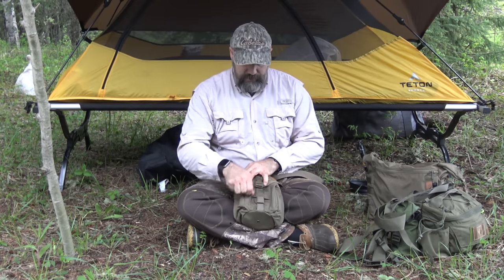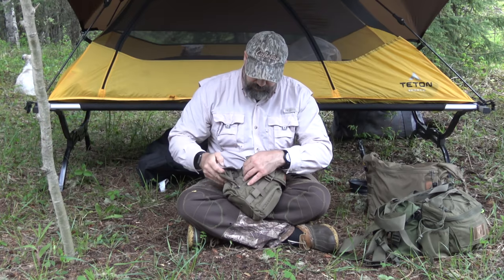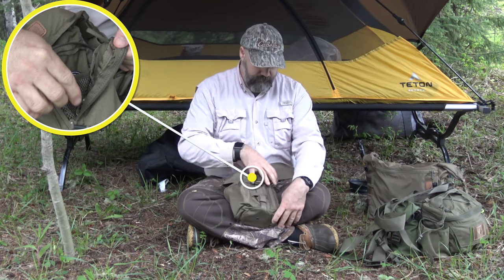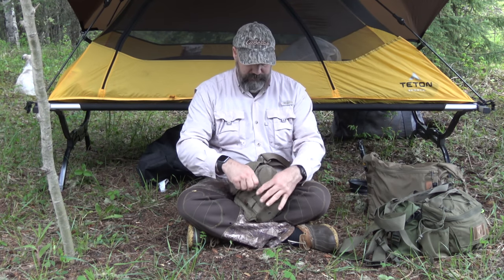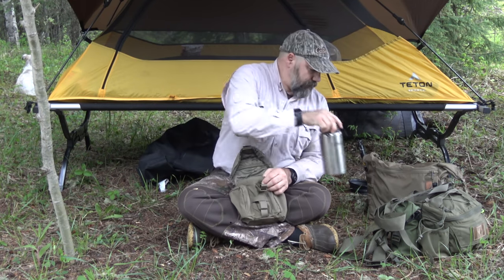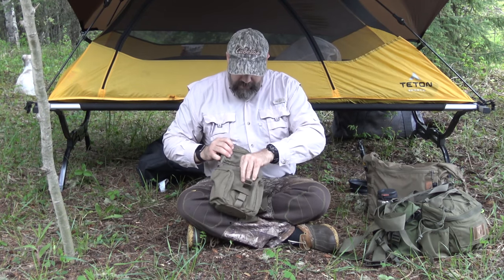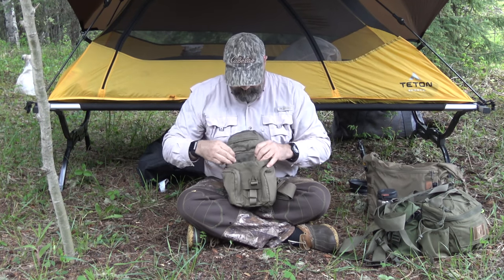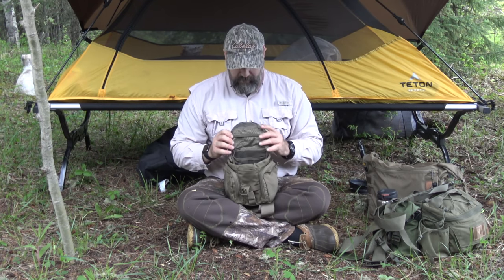On the front, or the sides I should say, it's two identical pockets, one with mesh and a loop for a key keeper. Same on that side, it's got a few things in there. Then on the inside, there's a mesh pocket at the top, and there's also a sliding pocket right there. And then it's just a big hole with a drain hole in the bottom.